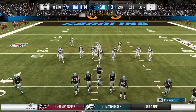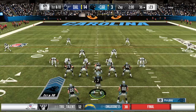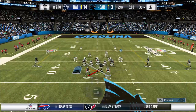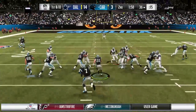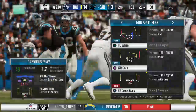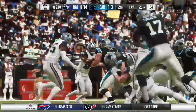So from the 36 now, 1st and 10. On 1st down, this is McCaffrey. And he works it past the 30, almost to the 25. It'll be a gain of 10 to start the drive out, and by a few inches, that'll be a 1st down.